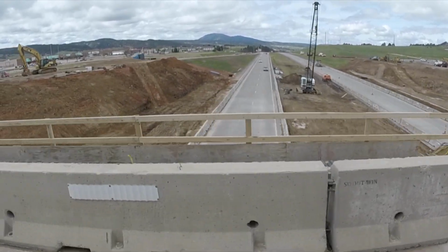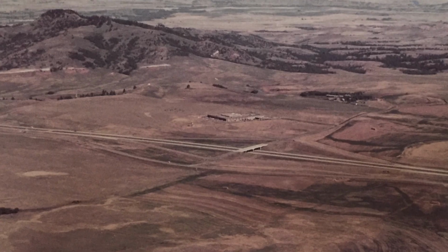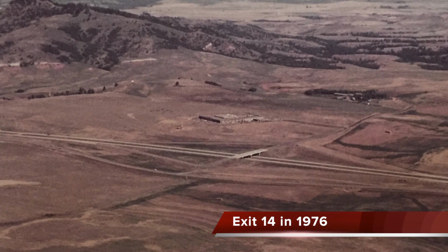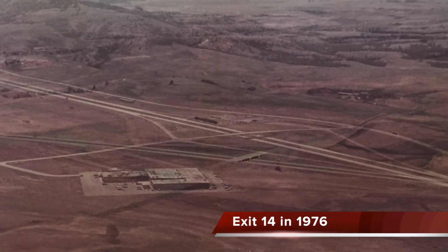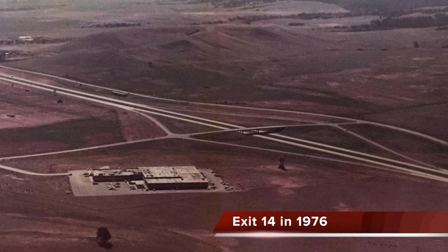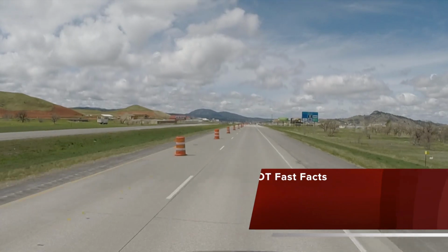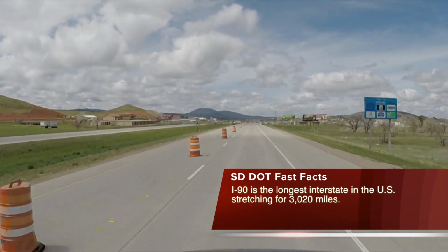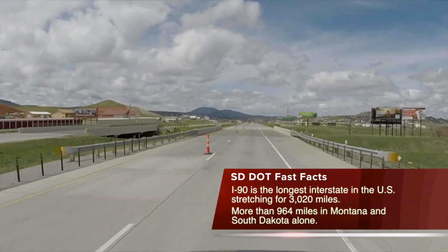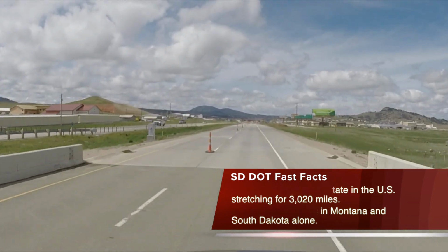Well, demolition work is complete on the old bridge to make way for the western half of the new overpass. This bridge was one of the very last to be completed when I-90 was finished across the state of South Dakota back in the mid-1970s, and it had served traffic well for more than 40 years. Incidentally, I-90 is the longest interstate in the United States at more than 3,000 miles in length, and 1/3 of its length lies within the states of Montana and South Dakota.